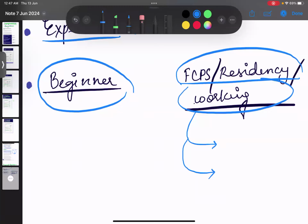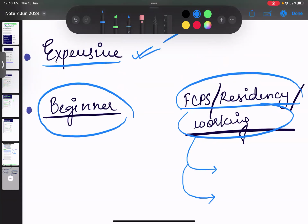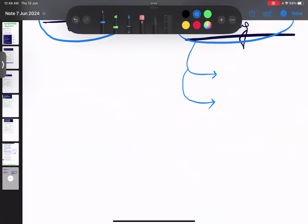Okay. And I've seen people who have done residency or who are actually residents, say a second year, third year resident, and they're able to catch up pretty faster than a beginner. So if you're going for FCPS residency, if you're already into it or working, then this is a very good choice for you. Again, it all depends on whether or not you want to go for the exam.